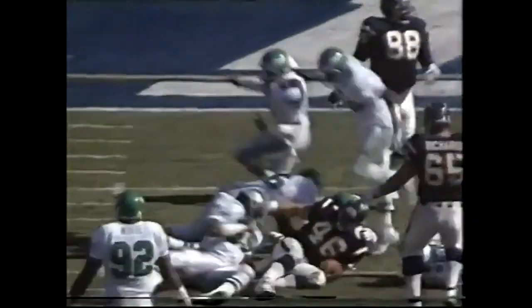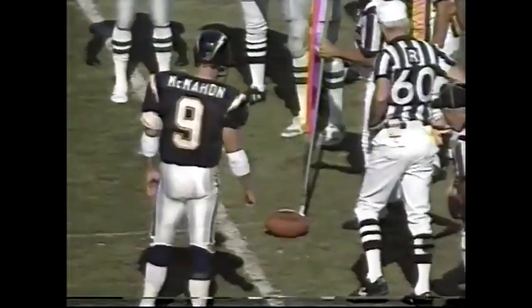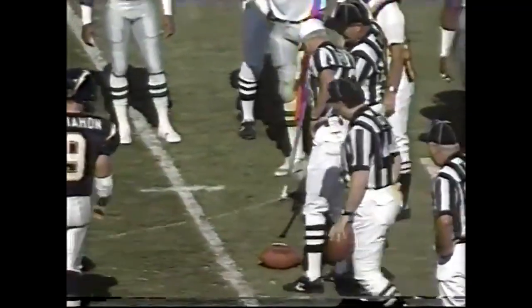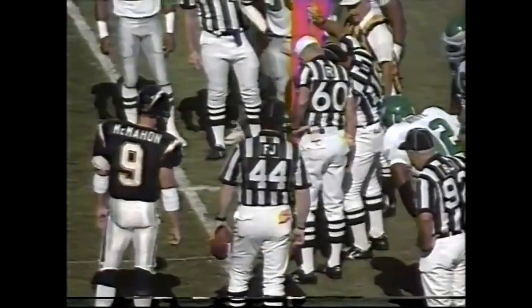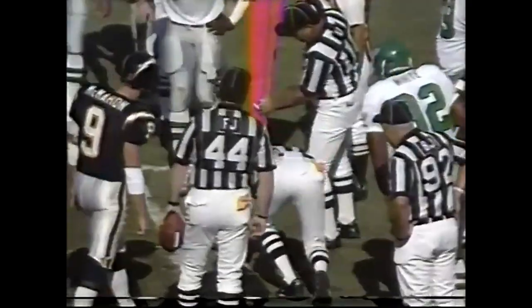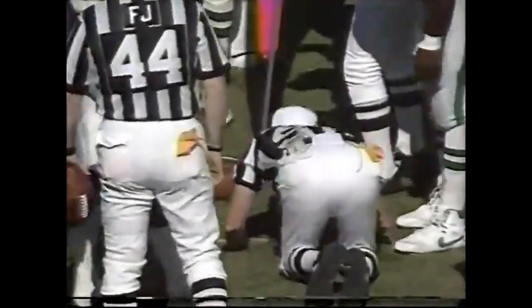They're bringing out the chains, Dan. It's close enough where they'll put it down again and take another look. They better get down on the ground. If it's that close, give it to them. They do.